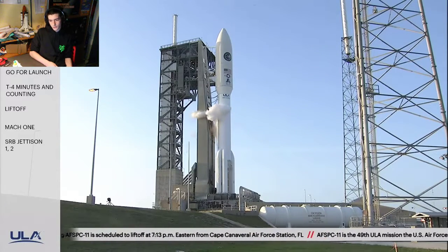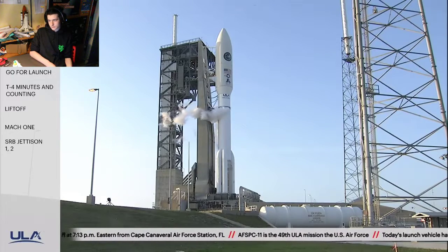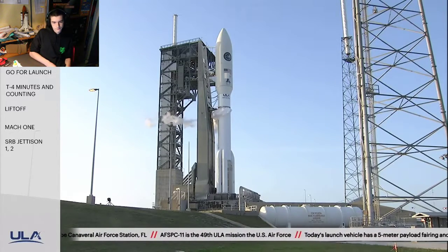This is Atlas Mission Control at T-minus 4 minutes and holding. We anticipate releasing the hold in just a few moments. The poll time will be T-minus 4 minutes and counting. Mark. 3, 2, 1, mark.